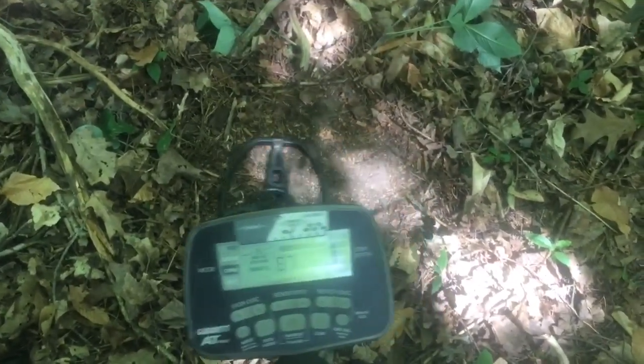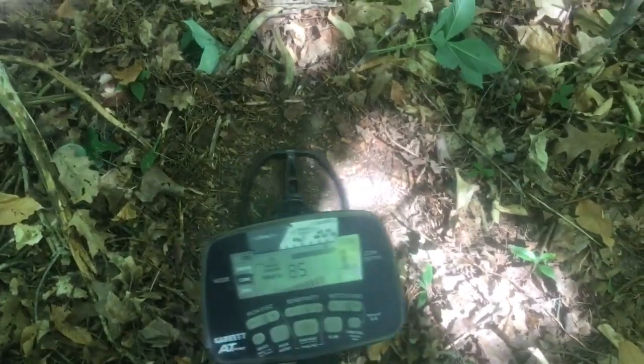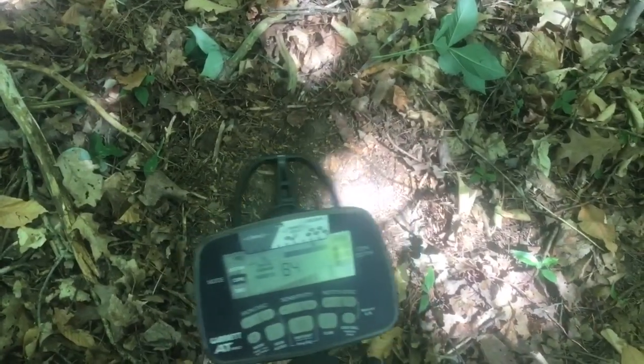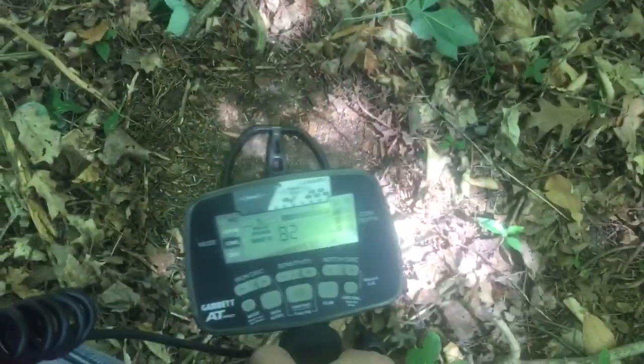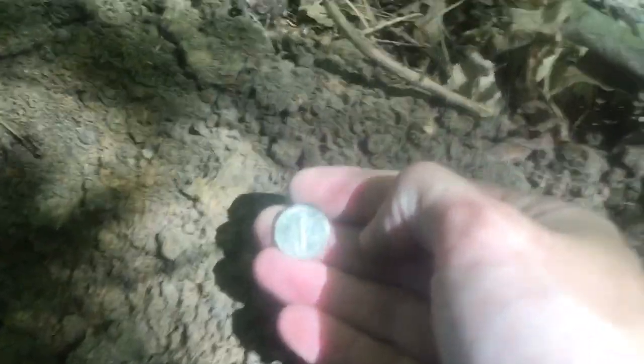Alrighty, I'm right along the fence. I'm actually on the Boy Scout campsite this time. And I was going as close to the fence as I could without too much interference. And I got a really good signal here, 84, 85. It was actually averaging more like 83-ish, which indicates a silver dime in good shape. So we'll see what we can do here. Alrighty, and what we came out with here was a mercury dime, 1945. Made in Philadelphia, and it's in very good shape.